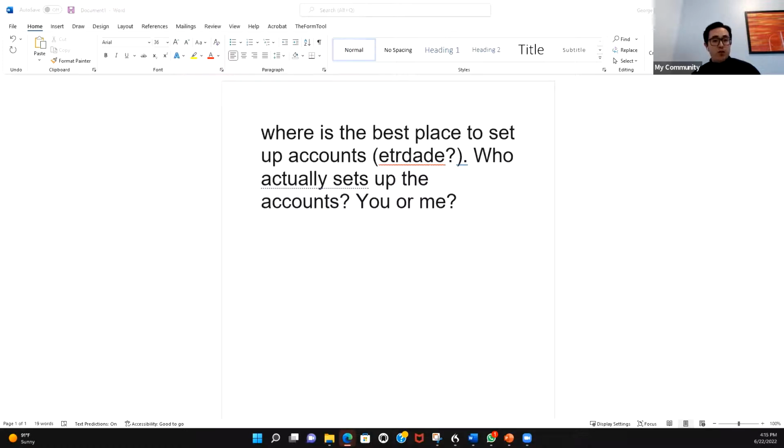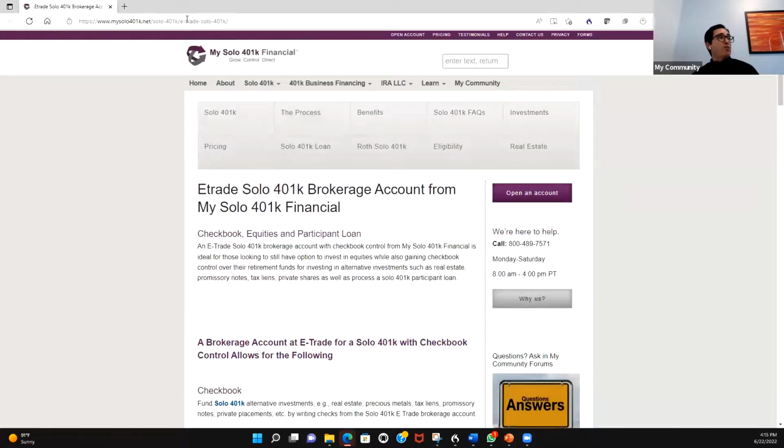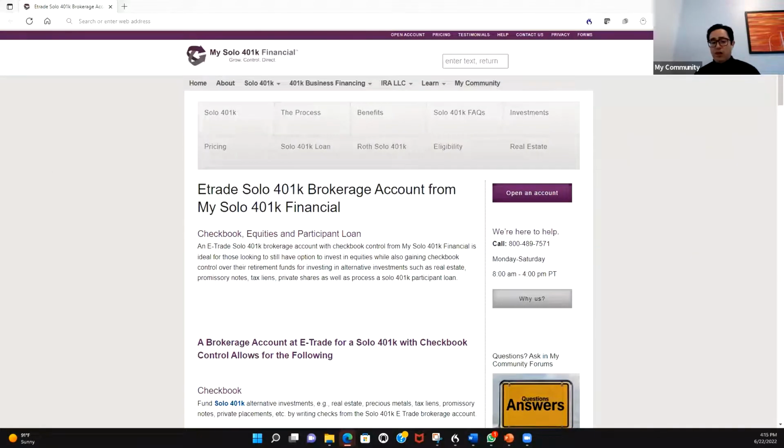Now, as far as if you're looking at some of those considerations, if you were to go on our website and search for different names, you would find we have dedicated pages talking about some of the features. So for example, here's the page that talks about E-Trade, and I'll chat this over in the Zoom so you can take a look at that.